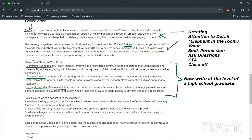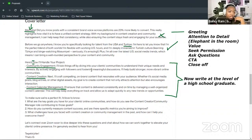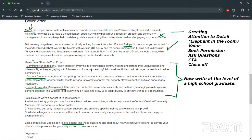So "to make sure we're a perfect fit, I'd love to know." I love this wording, because it adds a scarcity element to it. It says, you know what, I need to work with you. Hello, I love Turkey. Somebody else is going to hire me if it's not you. "But to make sure that we're a perfect fit, answer some questions." Then I love this: "Let's connect over Zoom soon to talk further about these questions and chat about how we can work together too."